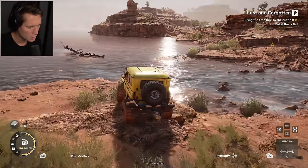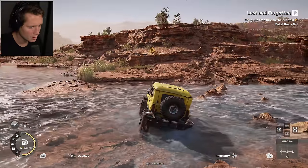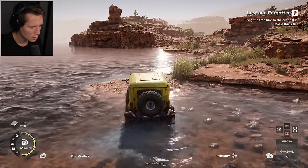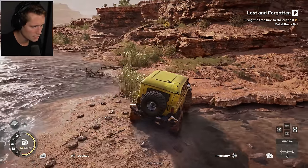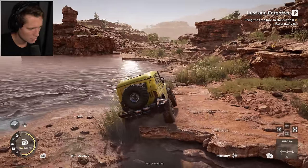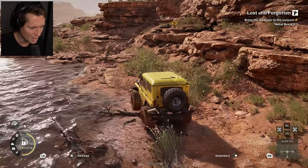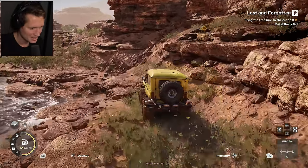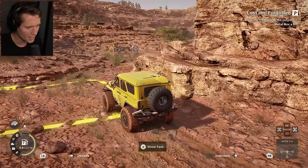Last river crossing here. This is the shallow part. I think we want to go to the left. Try to get up on the dry land. Come on. Stay high and dry, baby. That's what I'm talking about. Oh my goodness. All right. It's just an easy coast to the finish here. Just around this bend, we are going to be back at camp.